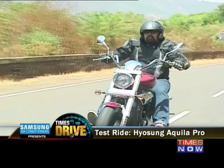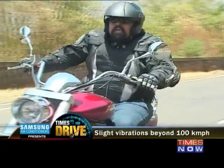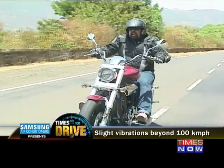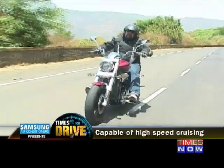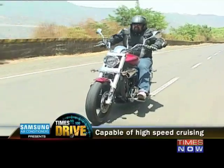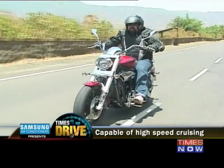Now those are decent numbers, and out here in the real world it shows. This is a sweetie of an engine. You can race all the way up to 100 till you start getting a few vibrations in the foot pegs, and further on hit 130 or 140 kilometers an hour and pretty much stay there. It's that kind of motorcycle.